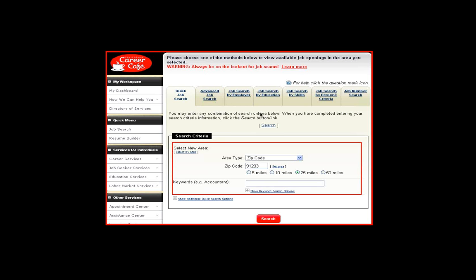So for this, we're just going to go ahead and do the quick job search, and you'll see that you can make it very specific by doing it by zip code. You'll enter your zip code, and you could do a certain mile radius for it to search all the job orders within CalJobs. And if you want a keyword, that can maximize your search efforts as well. If you have a certain job in mind, let's say sales, retail, office, admin, what have you, you would go ahead and type that in here.